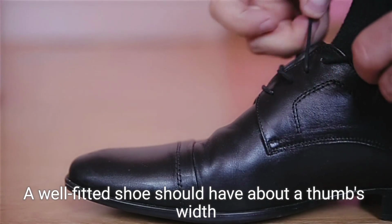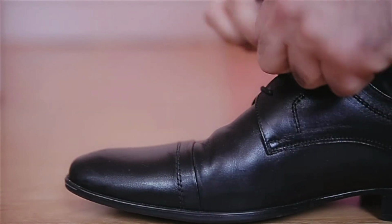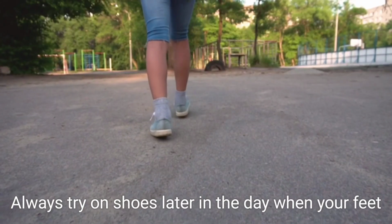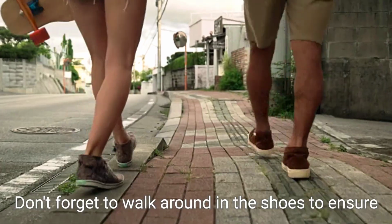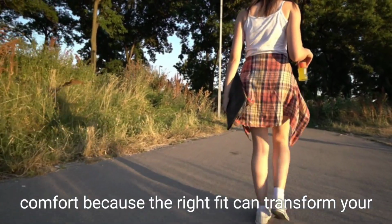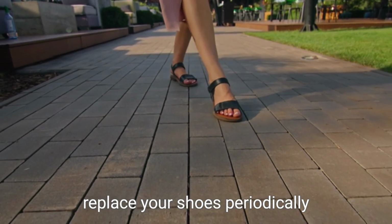A well-fitted shoe should have about a thumb's width of space between your longest toe and the shoe's front. This ensures room for your foot to expand while you run. Always try on shoes later in the day when your feet are at their largest, and consider wearing your typical running socks. Don't forget to walk around in the shoes to ensure comfort, because the right fit can transform your running experience. Lastly, replace your shoes periodically.